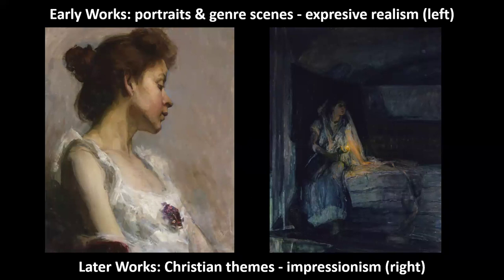Alicia says, I love the symbolism of this. Thank you. Appreciate that.